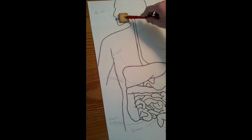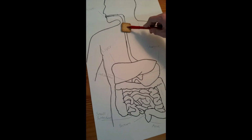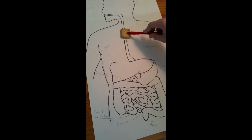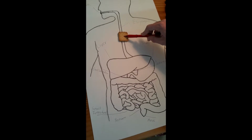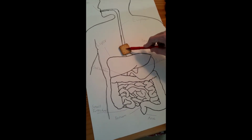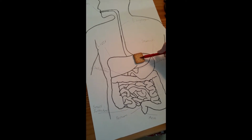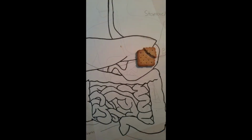Here we have Joey eating a cracker. As Joey swallows the cracker, it pushes the cracker into the esophagus, a muscular tube that pushes food and liquid into the stomach. Once swallowing starts, it becomes involuntary and continues under control of the esophagus and brain. As food approaches, the muscle relaxes and lets the food pass.